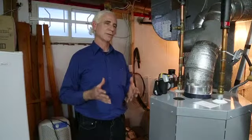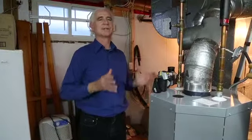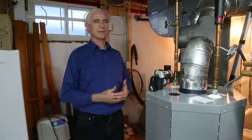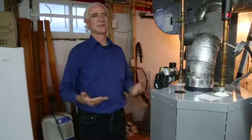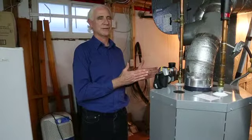Every house is different. Your house has got a whole bunch of different things in it. I've looked at 2 other houses today. They're completely different from this house. So every house has different characteristics about how it loses heat and where you can save it the most economically. We can take any house all the way to a net zero energy house, but it would be like a science experiment. What you want to do is something that makes a lot of sense economically for you to do.